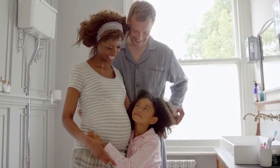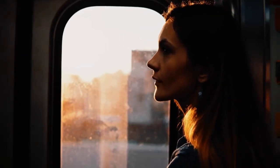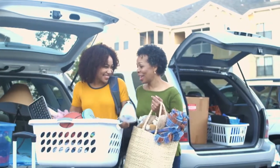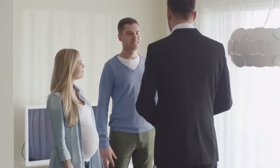When baby makes 4 and you're in a 2-bedroom, the new job comes with a new, much longer commute, or the last little bird has finally left the nest. You've got moving on the mind, but is it worth it? Ask Coldwell Banker.